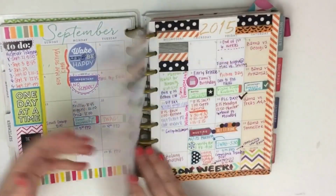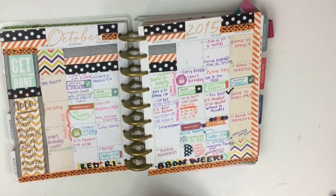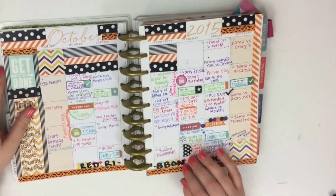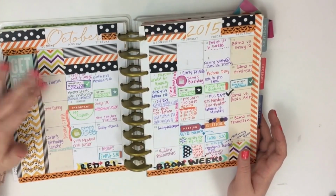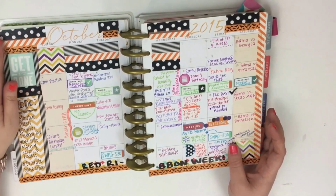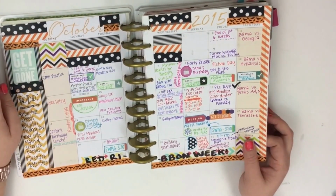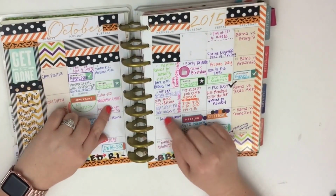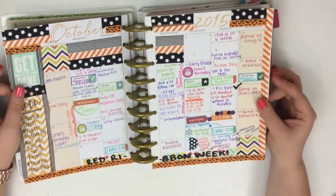So then in October, here's my October monthly spread last year. You can see that I really went kind of holiday themed. It's got your orange and blacks like Halloween. You've got your bat washi. You see a ton of washi. I mean, I washied this baby up. We got washi everywhere. And as you can see, everything is scheduled out on my monthly, and it's just really, really busy.